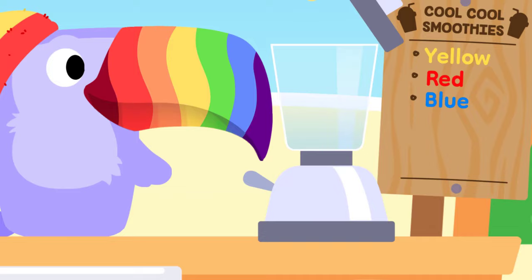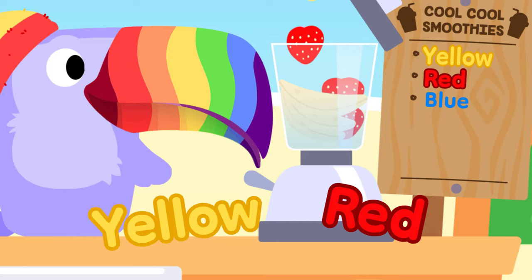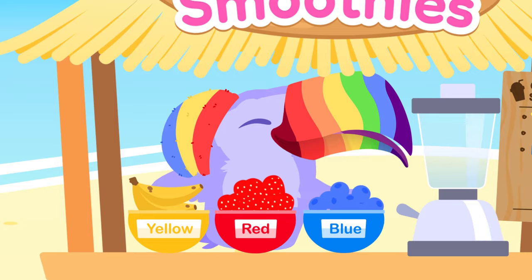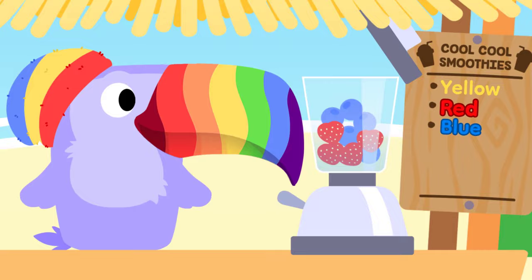First we tried mixing yellow and red, but this made an orange smoothie instead. Using my cool, cool smoothie machine, we found that yellow and blue make green. We didn't give up, we had a job to do. We found purple by mixing red and blue. Cool new colors can be made when we mix.